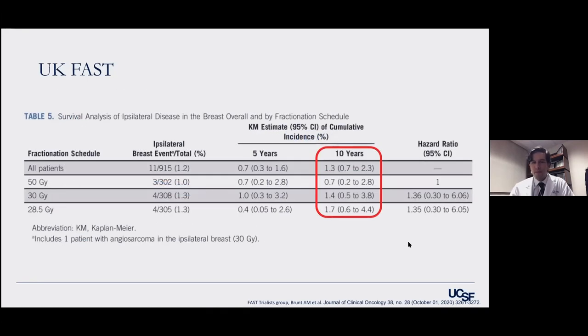We generally report these cosmetic and toxicity side effect results first, because we can measure those early on, and then we wait years to see is the chance of cancer coming back any different between these different regimens? We wait 5 years, 10 years, rarely longer because it costs money to run these trials longer, but we've shown survival analysis and the chance of a recurrence in the breast. I put a red box around the 10-year data, and the punchline here is that there's no difference. So cancer control is equal with these five treatments compared to the 25 treatments.